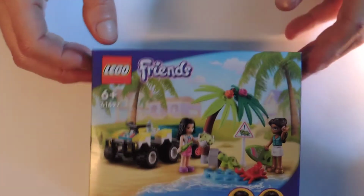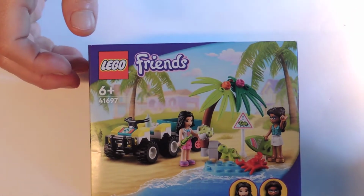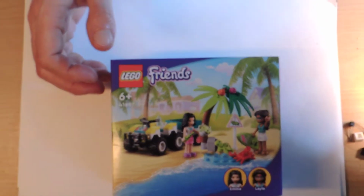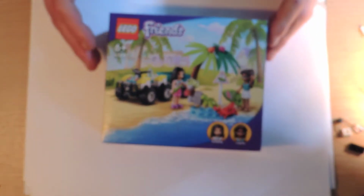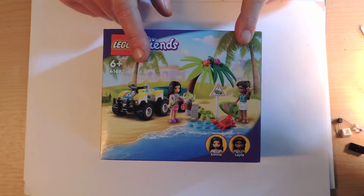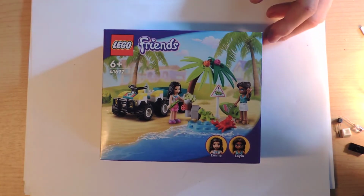Okay, we're going to do this set, and I'm going to zoom out slightly, a little bit more there. Okay, anyway, we're going to do this set. Hope that's okay, because I've got tons of sets now.